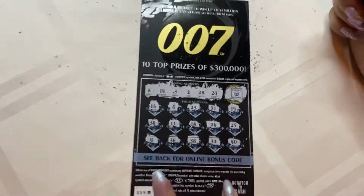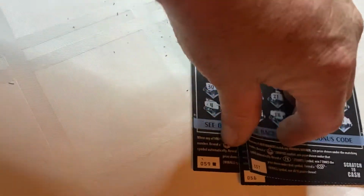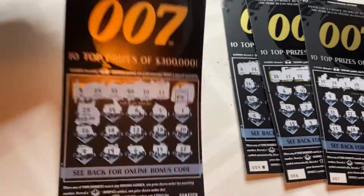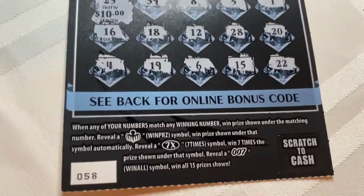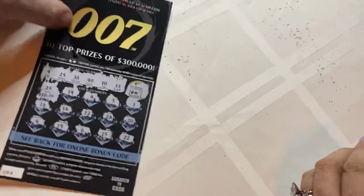Right. All right. So do a quick recap. Nothing, nothing, nothing. But $10 winner. Ticket number 25. Ticket number 58. Can't argue with that. I'm okay with that. I like winning. We'll put that in the winning pile.